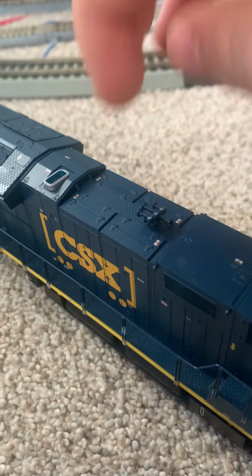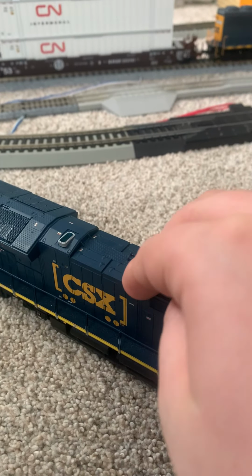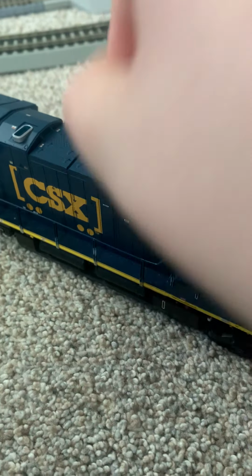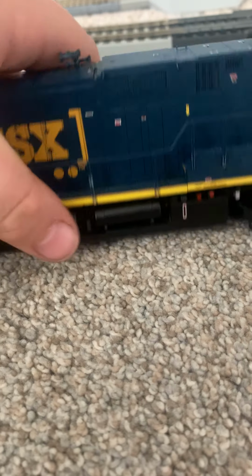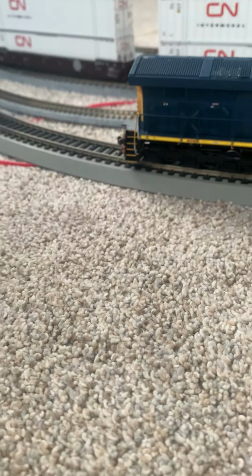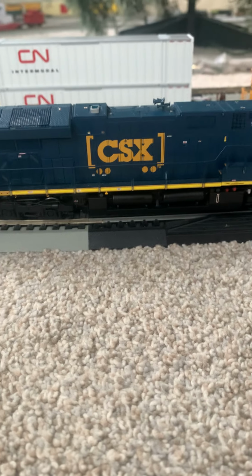And the horn, I gotta give credit to you, Scale Trains. The horn is amazing. You did great on it. It's metal, and I can't even get this off. It's not wiggling. It's on there really good. I gotta give credit to you for that. But it's not the best, and I don't like it that much. But this will be a nice trailing engine for when I get my Spirit of Ravenna.